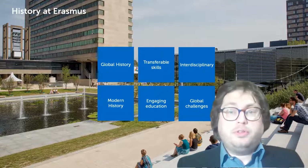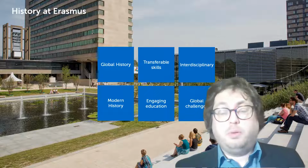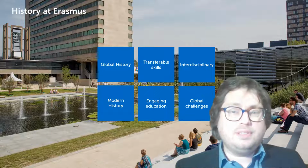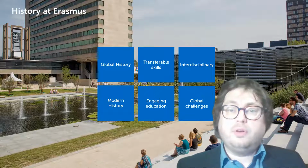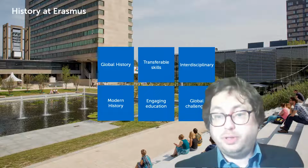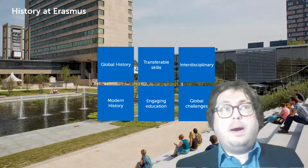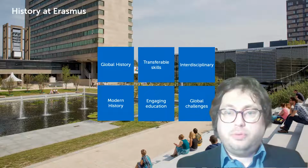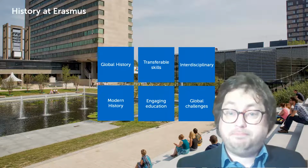Our department does not teach ancient history and medieval history. We have an emphasis on modern history. It means that we start at 1500, but the emphasis is on the last 2 centuries, and especially even on the developments after the Second World War. So it's modern history, because we believe that we need to contribute to society by helping to solve contemporary issues with the help of a historical perspective.